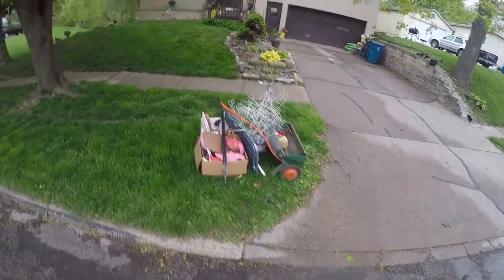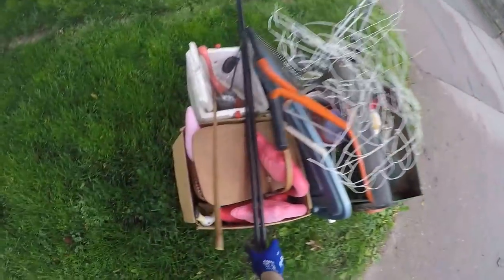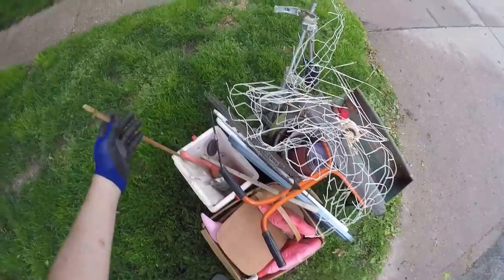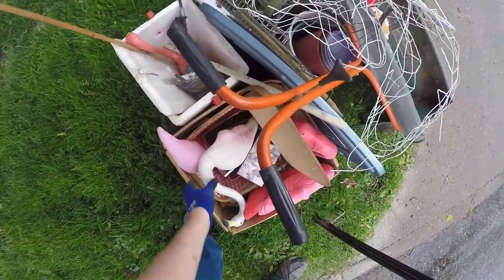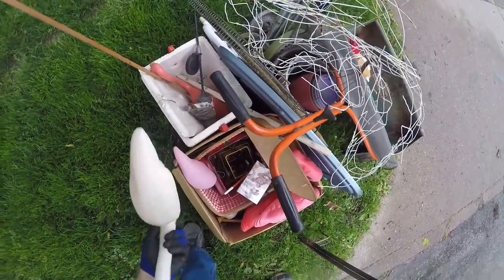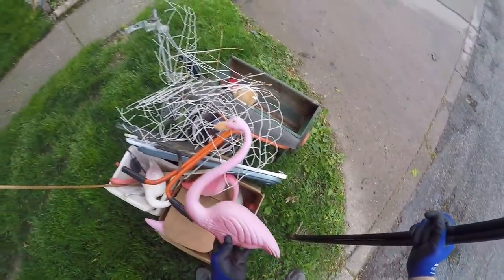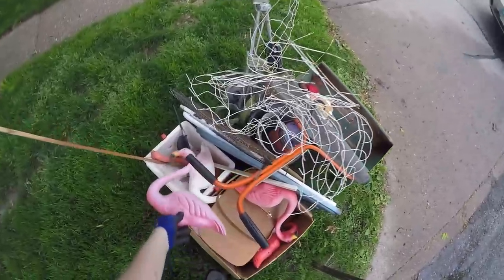More pink flamingos over here. Dude, righteous, dude. It's righteous. They just had legs. You know what I mean? Oh my gosh, that's funny. Owner's here.